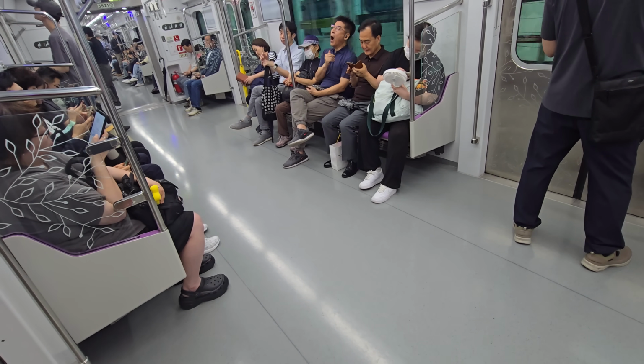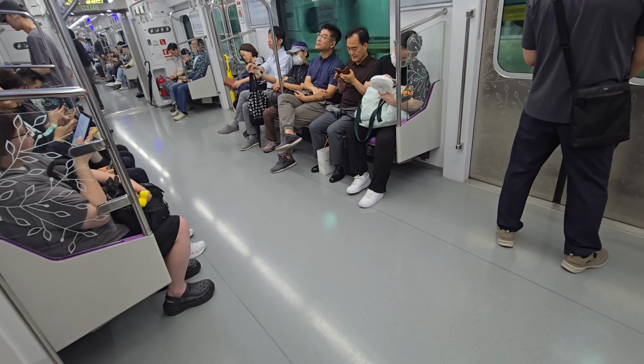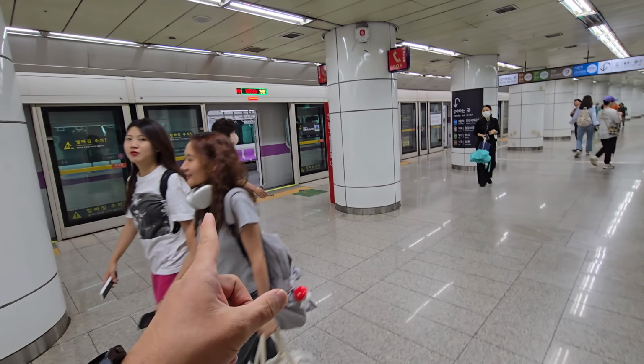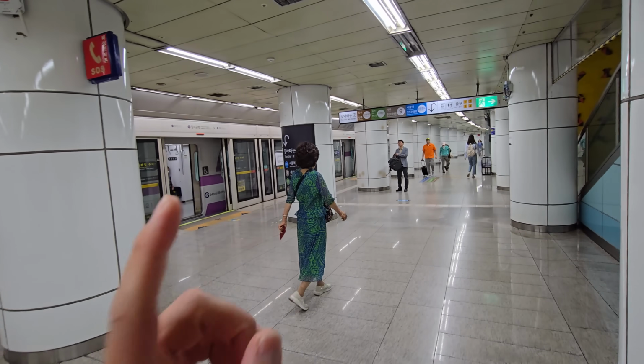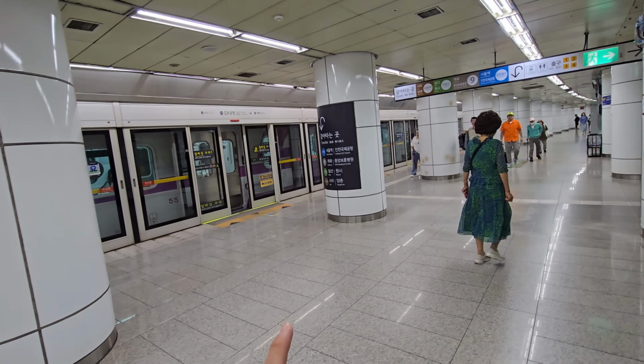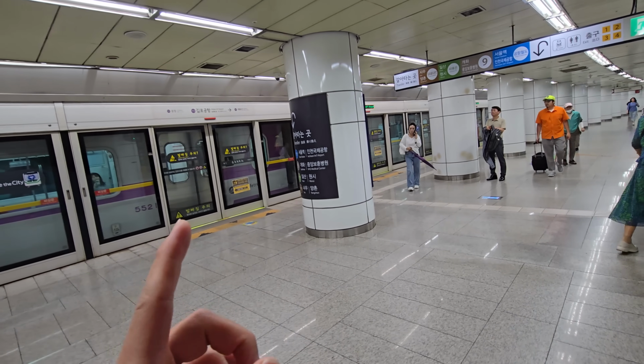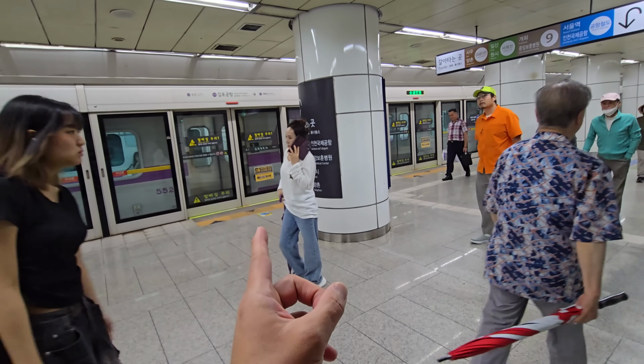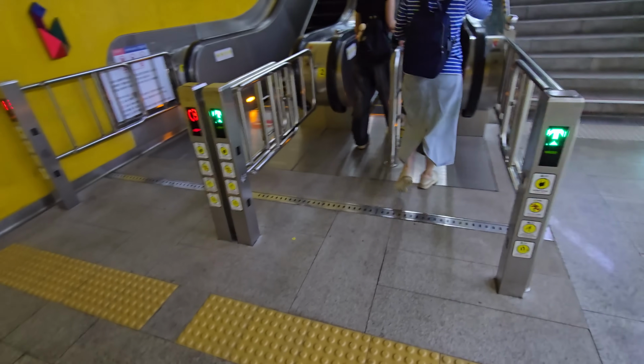Subway pretty clean. They run every like 3.5, 4 minutes or something like that, depending on the line. Just got off the first subway. Now I'm about to get on the second one. Is it the second one? I believe it's the second one. I did pay 1,400 won to get on. We'll see how much the second one costs.